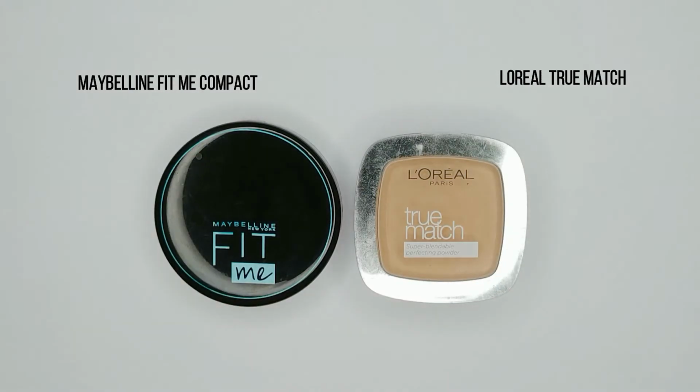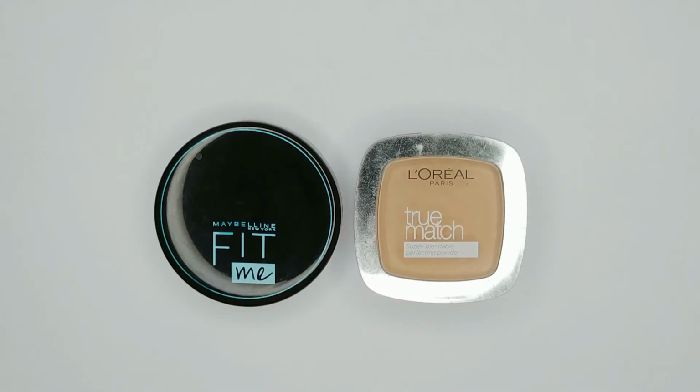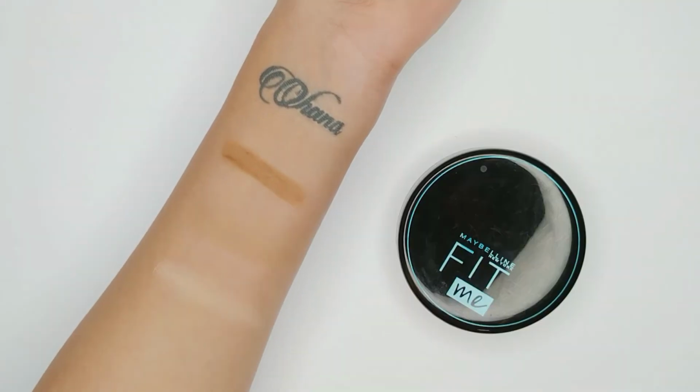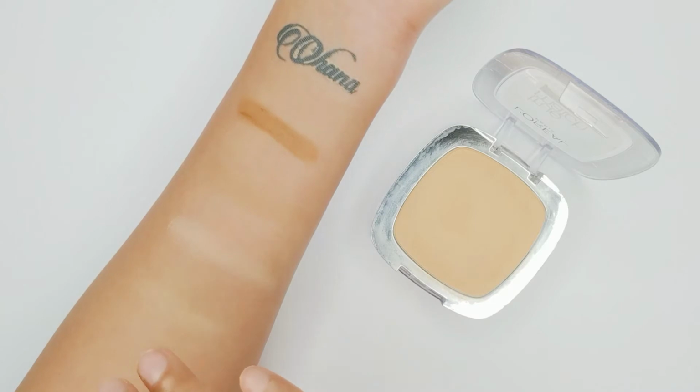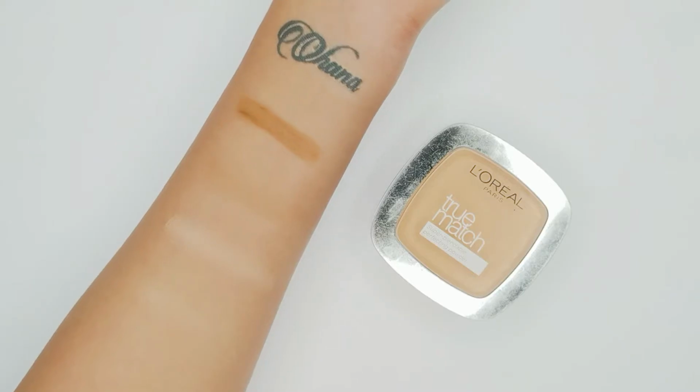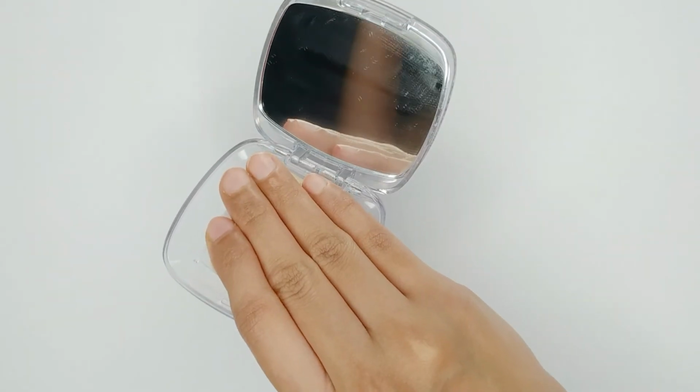For powder, carry a compact which has a mirror for those quick touch-ups. These two are my favorite compacts. I'll carry this one because it is super fine and looks very natural on the skin.